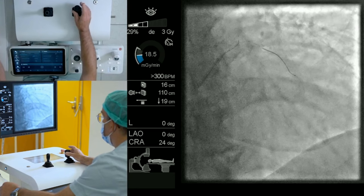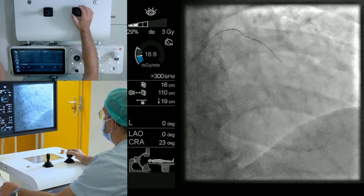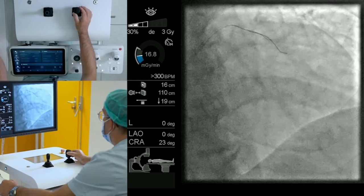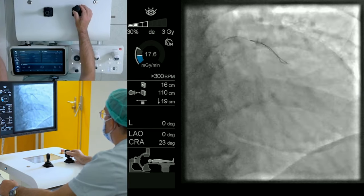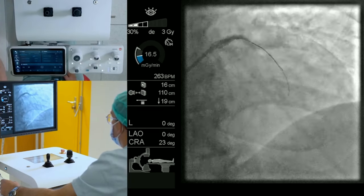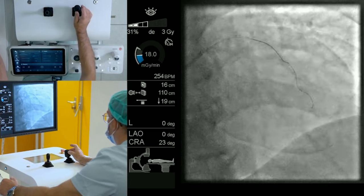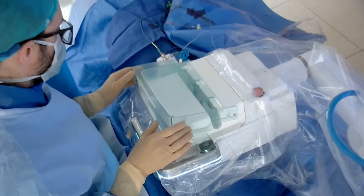However, the BW wire was not able to do that, so we use a Whisper. We can use two guides at the same time. One is completely fixed, and the other can be mobilized with a robot. So with rotation, retract, advance, the wire will cross the lesion and go to the end of the LAD. We just check with angiography, which is performed manually by the fellow at the bedside. So now the wire is in place.